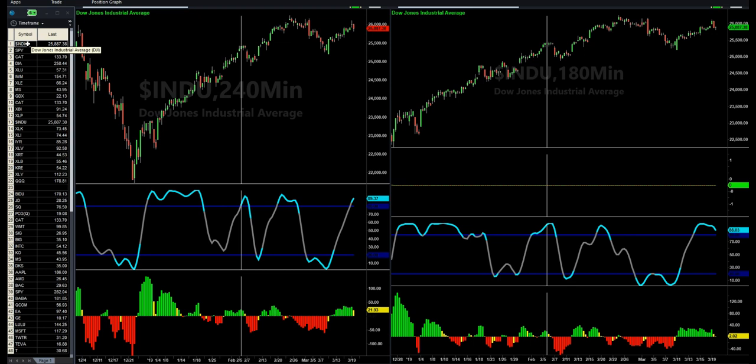So if we're looking at the Dow here, I love to start with the Dow. We don't get any volume on the actual Dow Jones. We can use the DIA ETF if we want to look at some volume metrics, but I'm going to look at a 4-hour chart to start here on the Dow Jones Industrial Average.